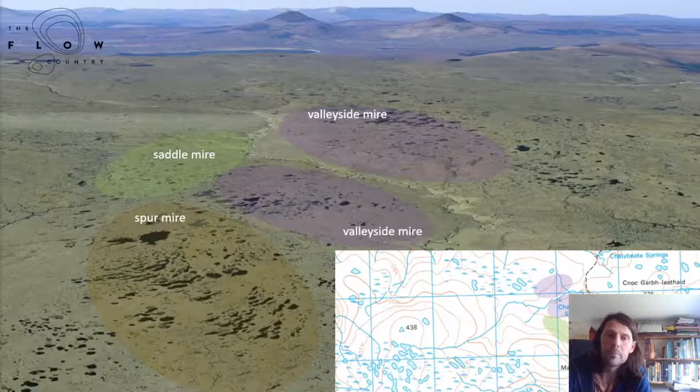So just to have a quick look at some of these elements, I'm not going to dwell on these. I must say I'm not a peatlands expert, so please excuse any errors. But I thought it was worthwhile to just see some of that diversity.